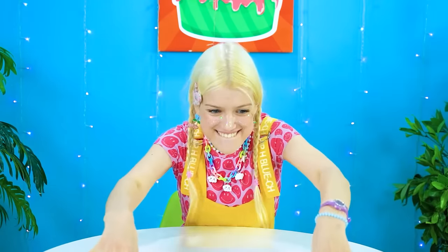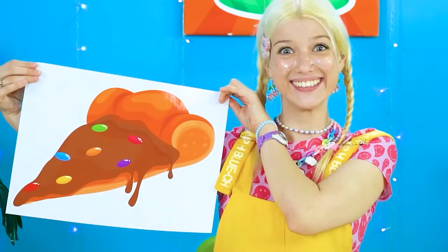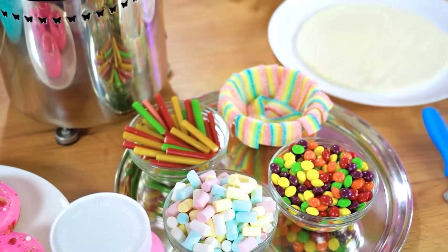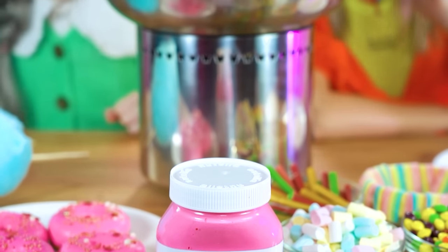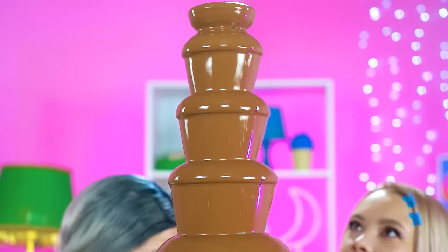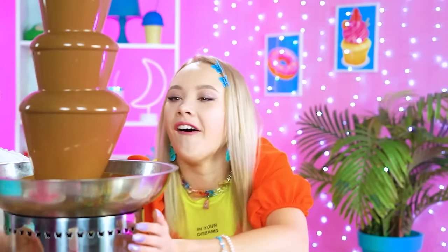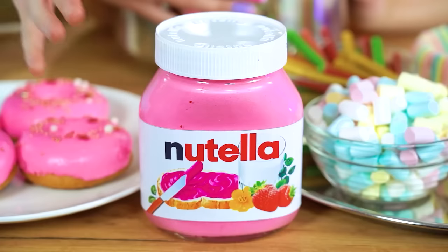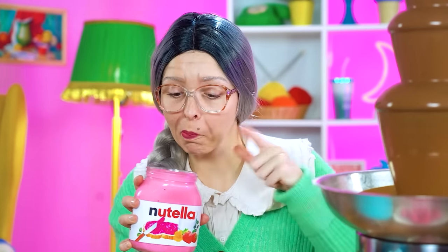Care to make some tasty chocolate magic? Ooh, yes, yes! We got this! Donuts, Nutella, sprinkles, and candy! Beautiful chocolate fountain! We've got all we need! I'm using the fountain! Well, I'll take the Nutella! This pink sauce looks so cool! Let me try! Not bad!